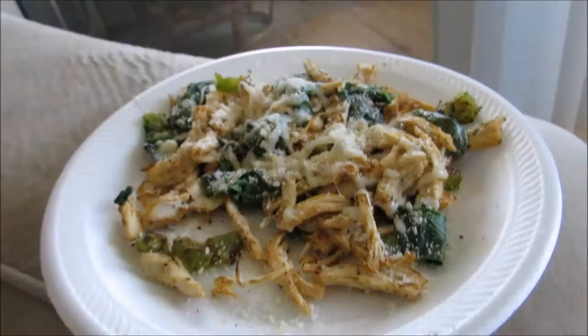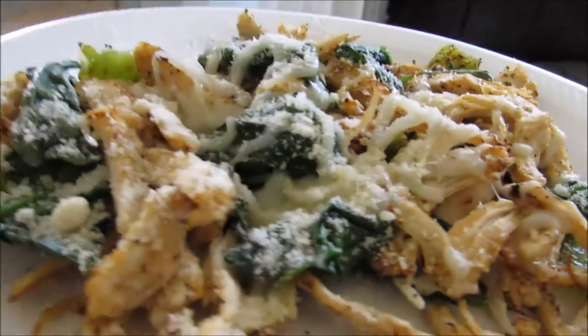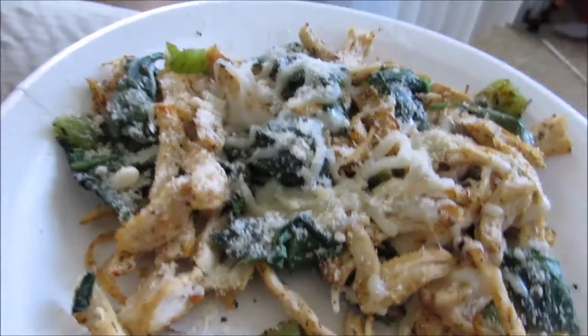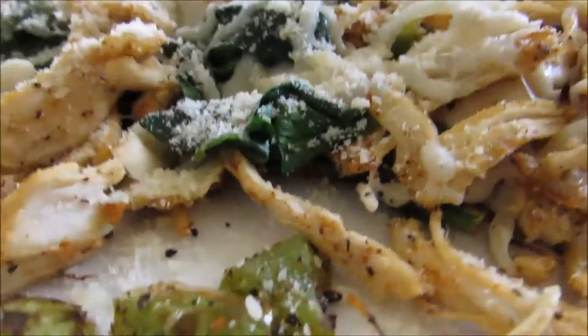Alright, and there my meal is, just absolutely smothered. This is 2 grams of Parmesan cheese, but oh my lord. It is as good as it looks, I promise. Who hates low-carb days when you can eat this deliciousness? Mm-mm.